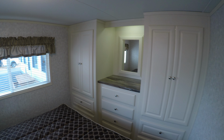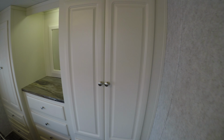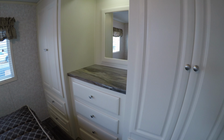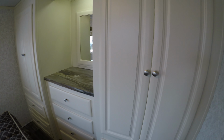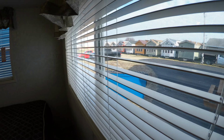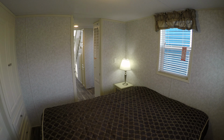This is the upgraded cabinetry for 2020. This is nice, lights in the closet. As you can see, I got this one plugged in. Lights by the mirror. 8 drawers and 4 doors. That's quite the wardrobe. Pretty cool, actually. Good view out the bedroom. Around here, all you see is more trailers. Pretty nice unit.